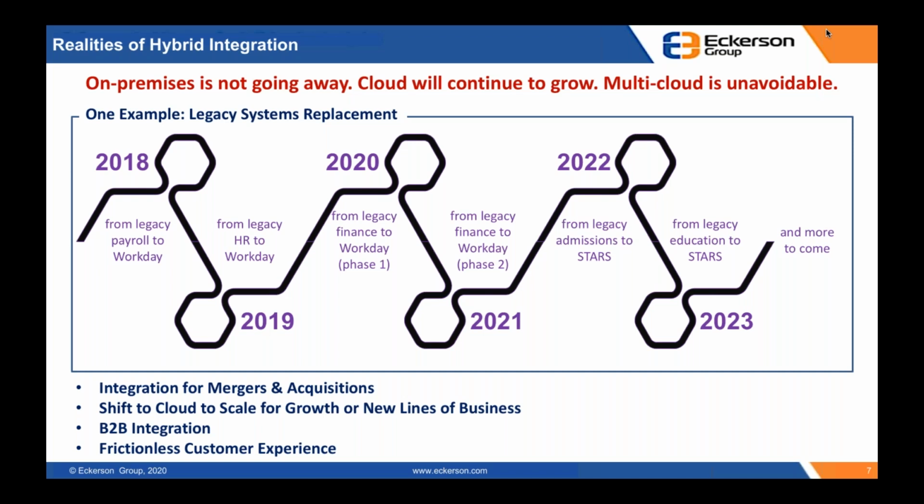Okay, so what's happening while all of this is going on through 2018 through 2021? We have HR, payroll, and finance, all of which have a high degree of integration need, a high degree of dependency. Not only are they partly on-prem and partly in the cloud, but the deployment is shifting as they work through this migration. So what was once on-prem is now in the cloud, and we have to rethink the integration with each and every migration.